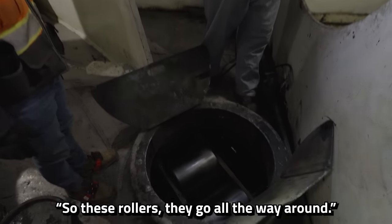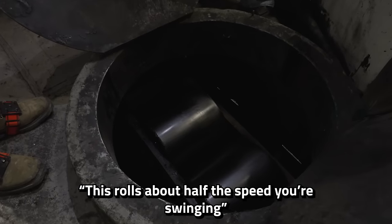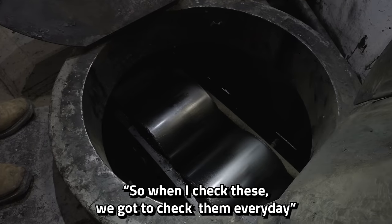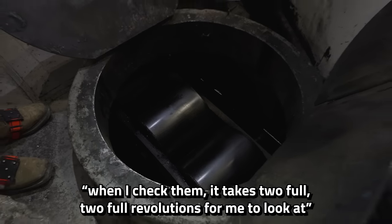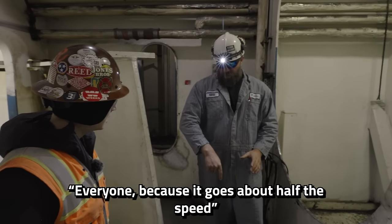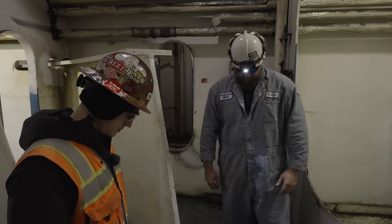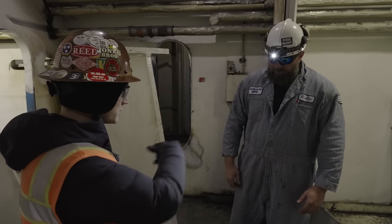These rollers like go all the way around. And it just rolls? This rolls about half the speed that you're swinging. So we gotta check them every day. When I check them, it takes two full revolutions for me to look at every roll, because it goes about half the speed that you're swinging. Holy smoke. So do you just stand here as he swings around?